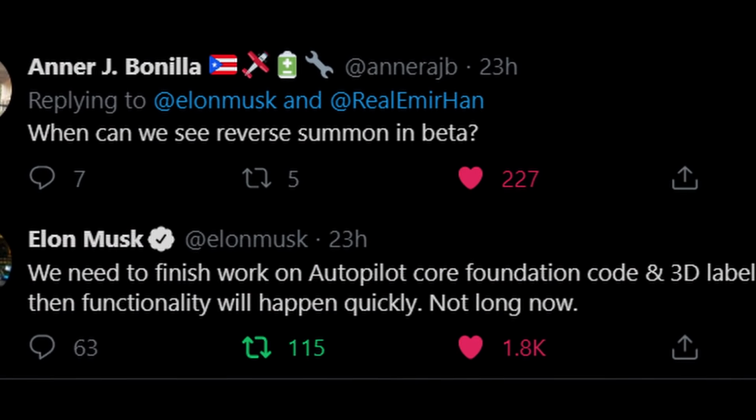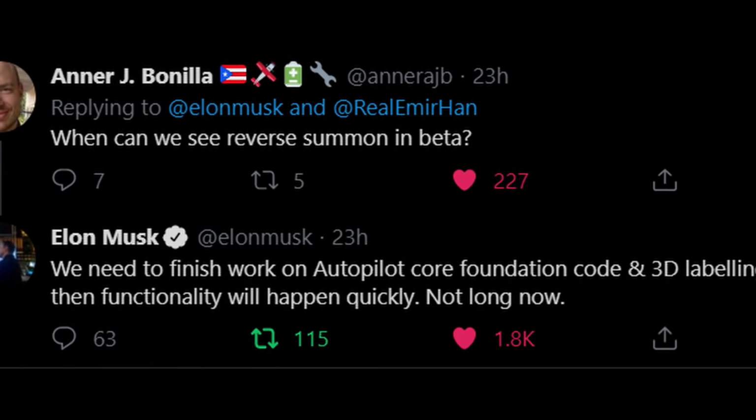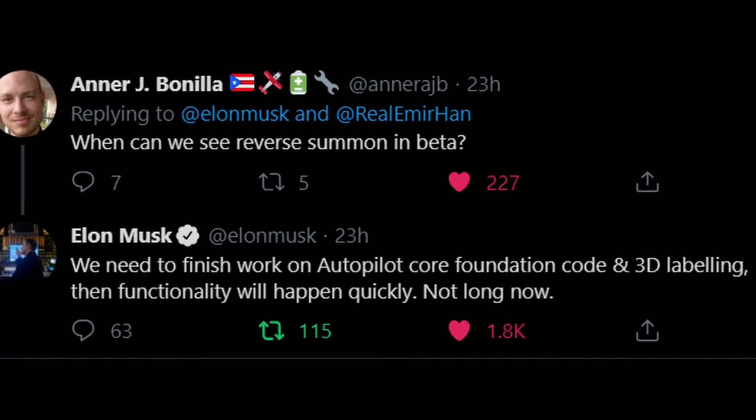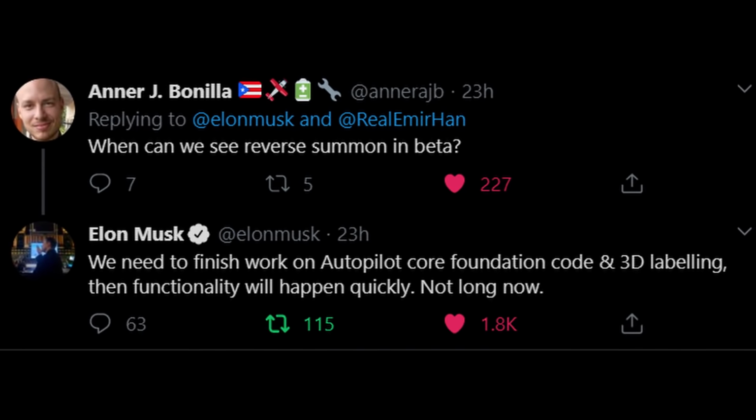Somebody asked, when can we see reverse summon in beta? Which I'm assuming they mean smart park by that, but I don't know for sure. And Elon Musk responded saying, we need to finish work on autopilot core foundation code and 3D labeling. Then functionality will happen quickly, not long now. He's talking about labeling, which is really exciting.